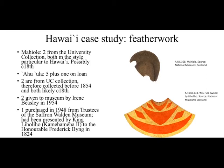So during this time period, there are significant changes in the role of featherwork objects. From those, like these earlier 2 examples, which were presented by Ali'i to voyages in the late 18th century, to those presented internationally by Hawaiian royalty as diplomatic gifts, such as this one here. So the changing role of featherwork objects also reflects the changing historical context in Hawaii in this time period.